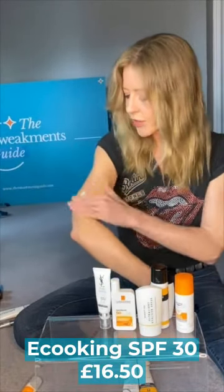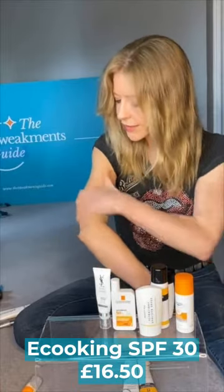So, sunscreens for darker skin. These are all ones that work really well on brown skin, on black skin, and won't give you that kind of ashy tinge that you can get from mineral sunscreens or many sunscreens. There's E-cooking. This is a fab Danish brand with very natural ingredients, nothing wrong with naturals, and it goes on really easily. You can see it absolutely vanishes into the skin. No hint of a colour on that.